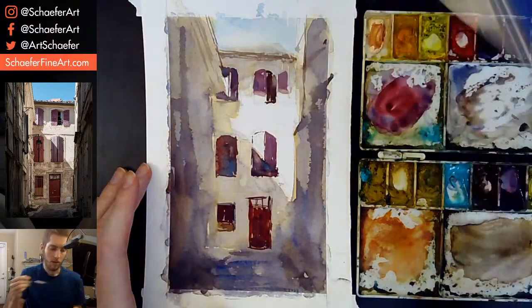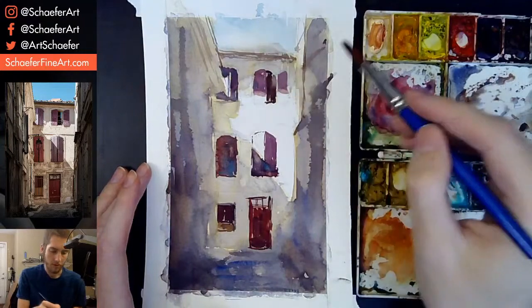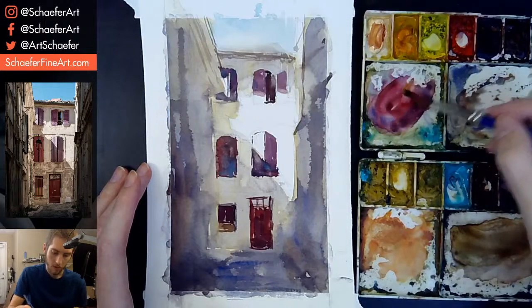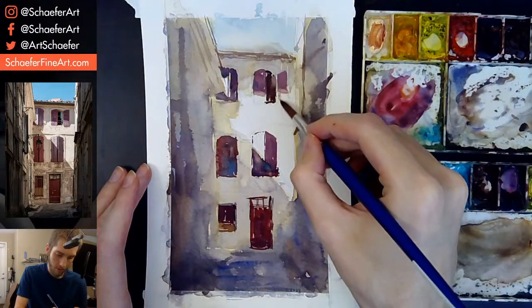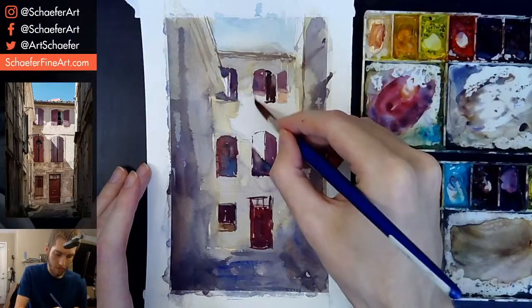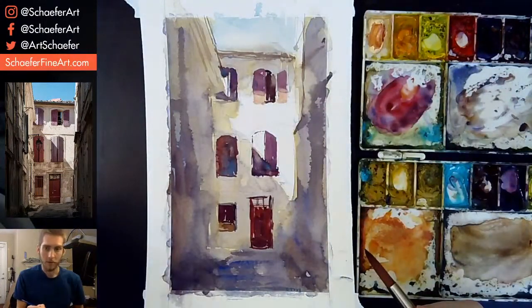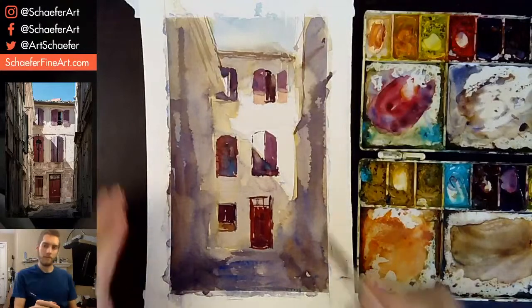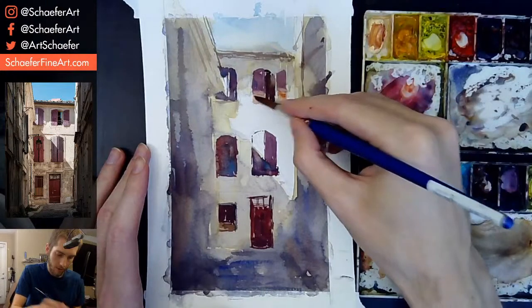But it's not that big a deal. This should definitely be dark because it's a window, or the inside of a window. I need to paint the light on the shutters, so I'm going to use a warmer, lighter mixture for that. See if that appears nicely or not. It looks kind of weird on the camera, but maybe I should do more of a warm red.